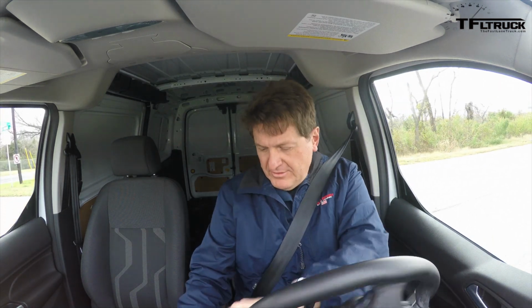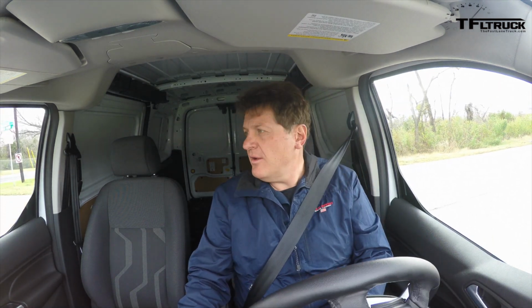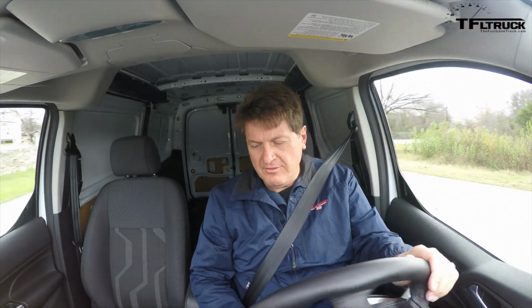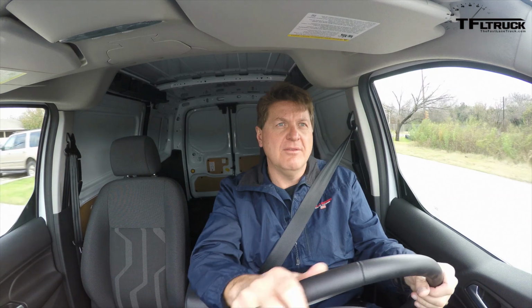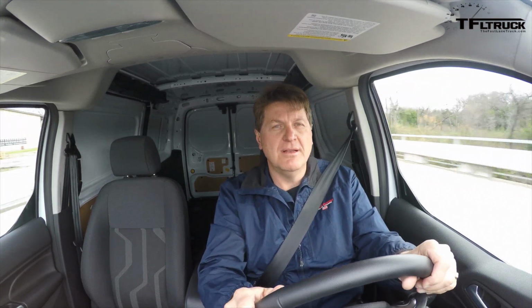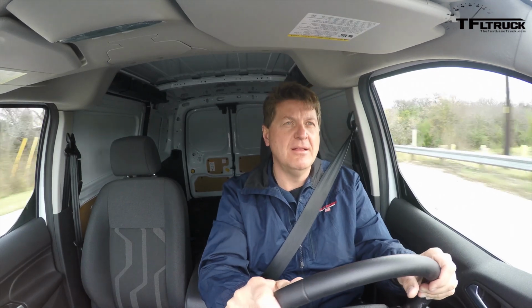Now let's do the turn here. Can't do the full turn, so I have to do a 3-point turn as always. And interestingly, since this is a cargo van, I don't have a rearview mirror, so I got to use the 2 side mirrors because I don't have a backup camera, which is a very handy thing to have indeed. Let's give it a little bit of beans. 6 speed. Woo! Not bad at all. It's pretty perky.